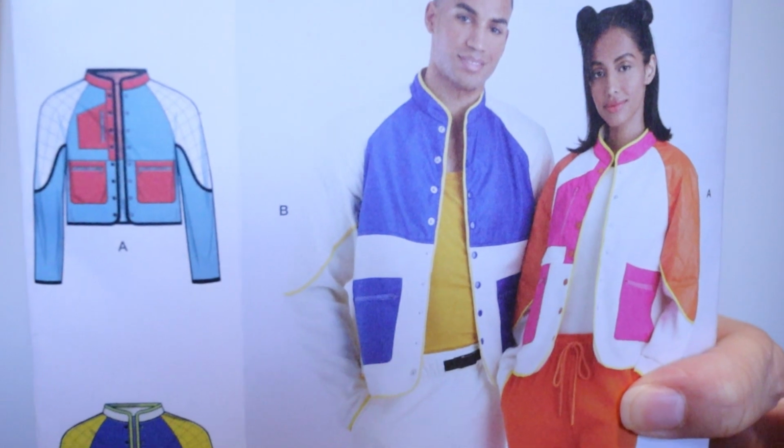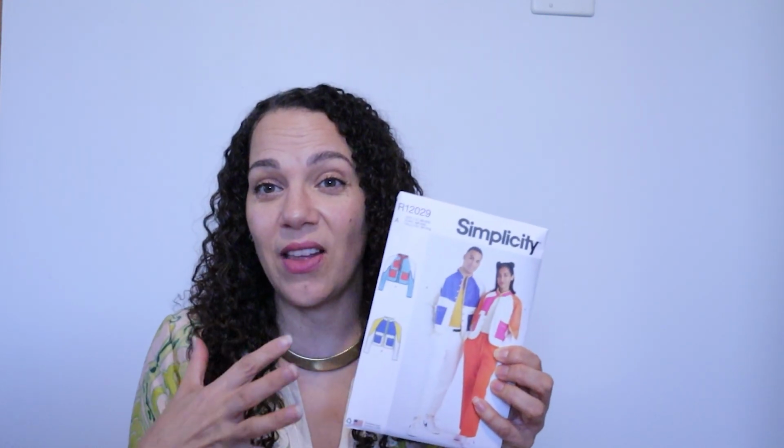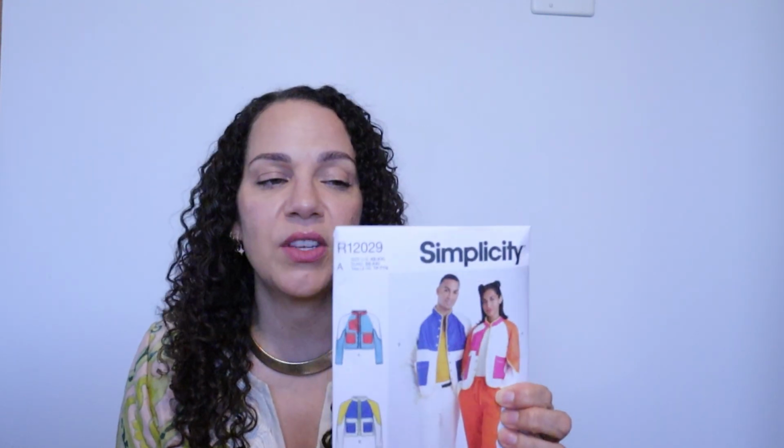This I thought was really cute. It is a Simplicity pattern, but it's R12029, which is really different. I don't know why the numbers are so different. I'm unsure about that. But it's a jacket, and it's almost like a car racing jacket, the leather ones that you see, with the way the trim is on the arms. I just thought it was really cool. It's super different, and I thought that would be really fun to play with if you have multiple pieces of fabric that are just scraps and you wanted to make kind of a patchwork jacket. I thought this one would be really cute.